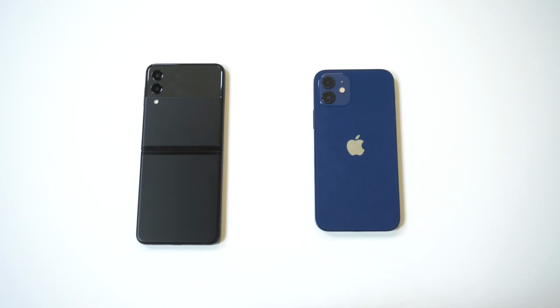All right, so we're getting into a phone battle with the Galaxy Z Flip 3 versus the iPhone 12 on camera and overall performance. Now, the Z Flip 3 is an expensive device. It starts at $1,000, while the iPhone 12 starts at $800. Both phones feature premium build quality, have unique features, excellent cameras, and are powered by flagship chipsets.